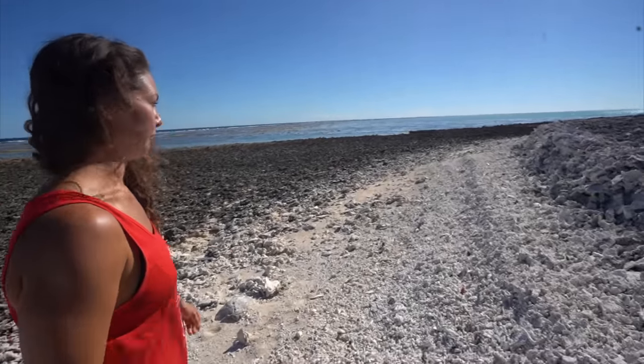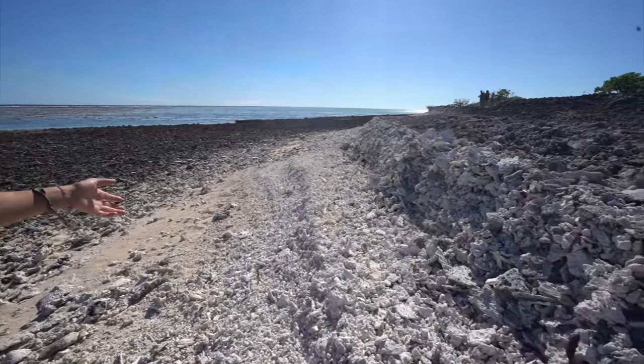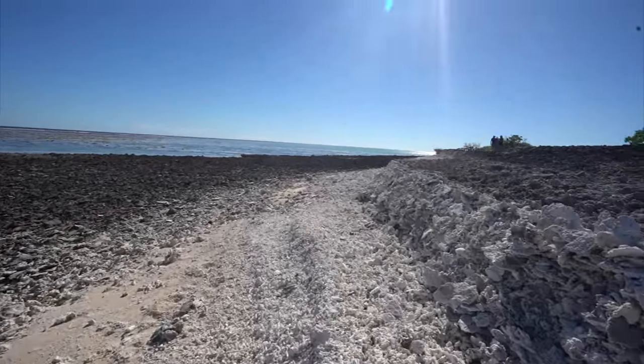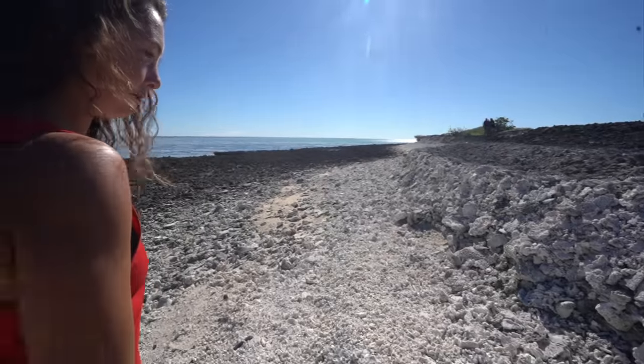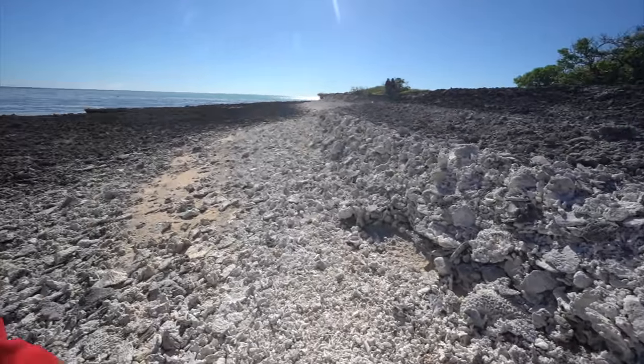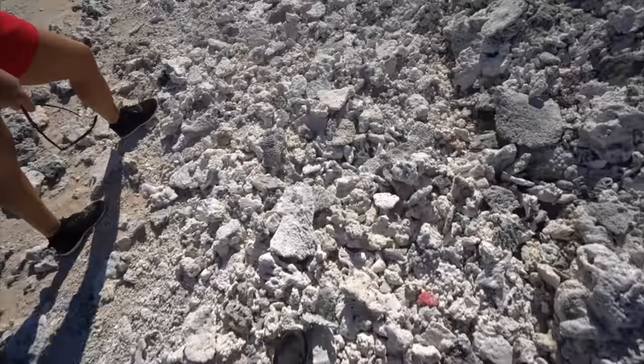So on our reef walk, we just made our way from what appeared to be like walking on the moon to now walking on snow. It looks very like it'd be soft and fluffy, but it's actually hard, sharp pieces of coral reef. Yeah, it's almost the same, but it's as beautiful as the snow.